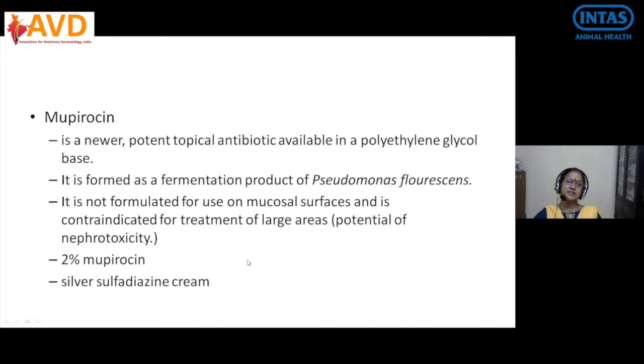Another antibacterial option is silver sulfadiazine cream. This also works against acute moist dermatitis. Once again, these ointments and creams should be used judiciously. Most of the commercial preparations do come with some steroid, either betamethasone or triamcinolone or some kind of steroid. Long-term usage of these may lead to iatrogenic Cushing disease in that particular area.